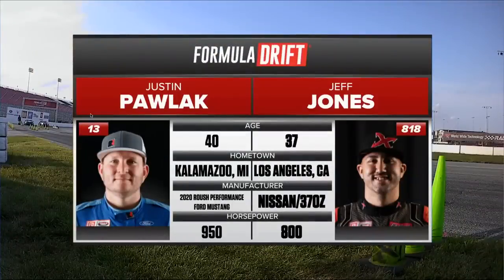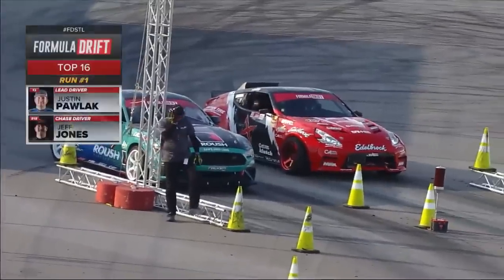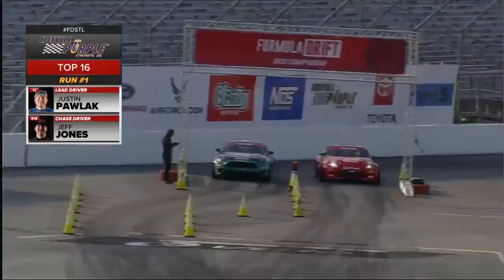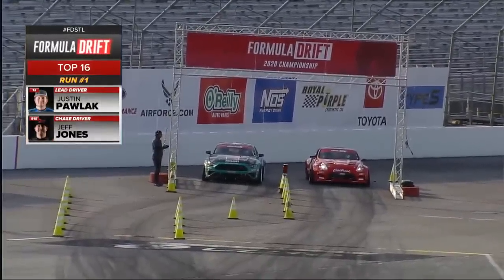Now JTP, Justin Pollock. He's got a new setup. He's got a sequential. He's got a different rear end here, differential. So it's going to be pretty awesome. Quick change. Excited for Justin Pollock, JTP, and Jeff Jones. The Falcon Tire Roush Performance Lucas Oil Ford Mustang of Justin Pollock. Jeff Jones, the Doc Edelbrock 370Z.